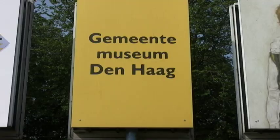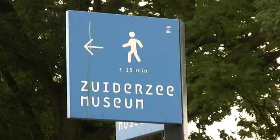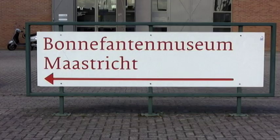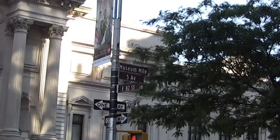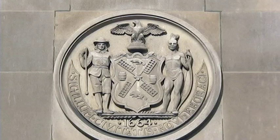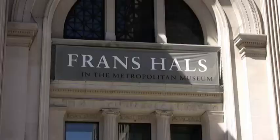No world-class museum would be complete without a collection of Dutch and Flemish paintings. The fruits of the Golden Age are spread out in museums and private collections around the world. Some of the museums we'll be traveling to today are in the Netherlands. And some right here in New York City, such as the Met, the Metropolitan Museum, with its permanent collection of Dutch and Flemish masters. As the former Dutch colony of New Amsterdam, it's only fitting that New York would have a great collection of Golden Age artists.